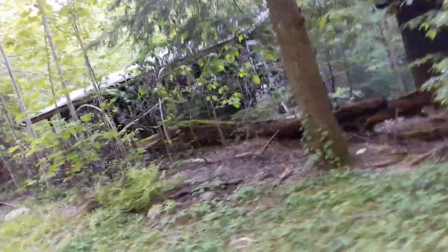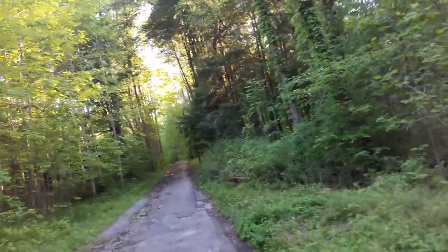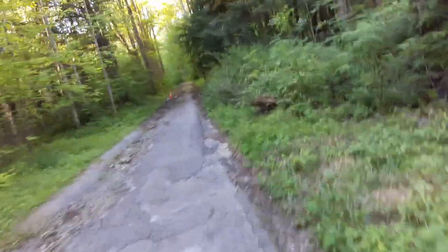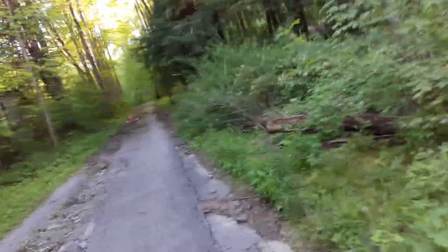These are pretty much gone. Yeah, there isn't much left of these. These are the ones, I guess, they've torn down. This road goes on forever, doesn't it? Yeah, there's more cabins. Smell. Yeah, it smells good. There's some yellow.